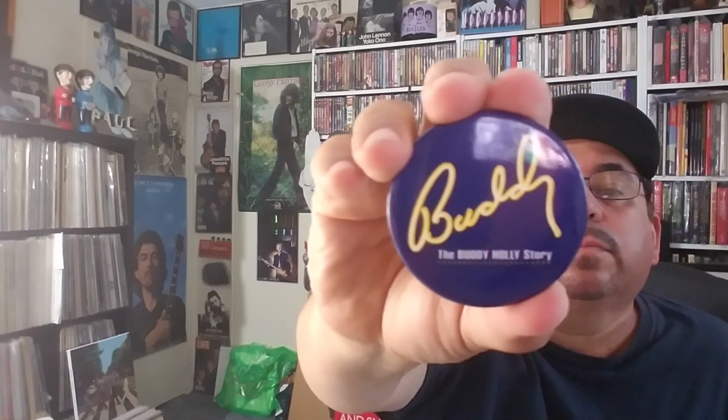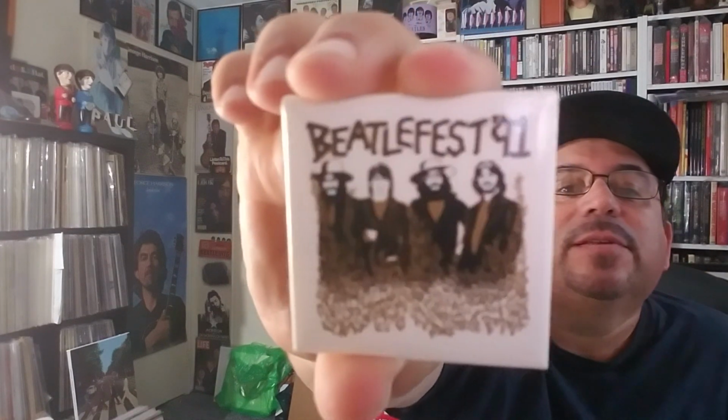Here's the Buddy Holly story button. From Beatle Fest 91. Beatle Fest 91. Anybody was there? I was at that particular Beatle Fest. Didn't make them all in the 90s, but I'm sure I was at this one. There's a Beatle Fest 91. Got a whole bunch of these, tons of these.